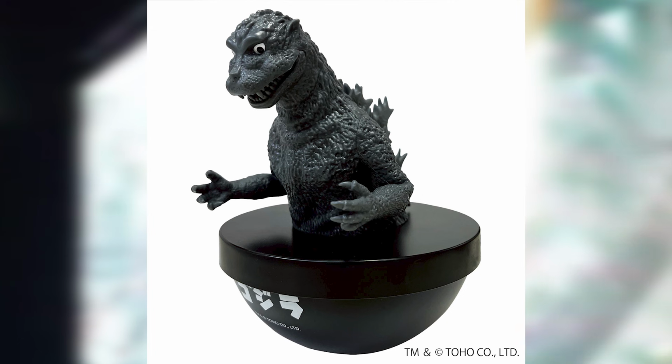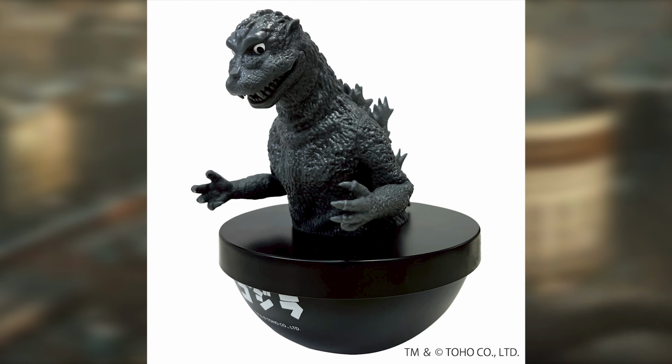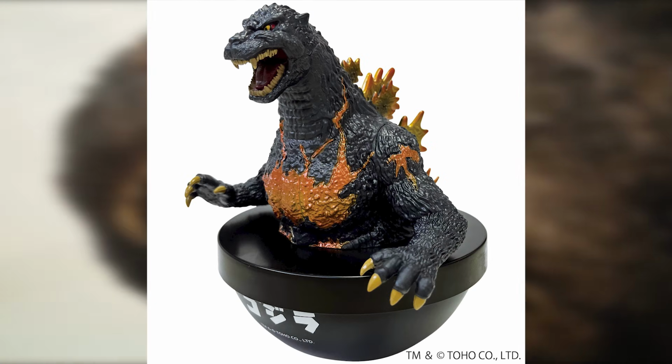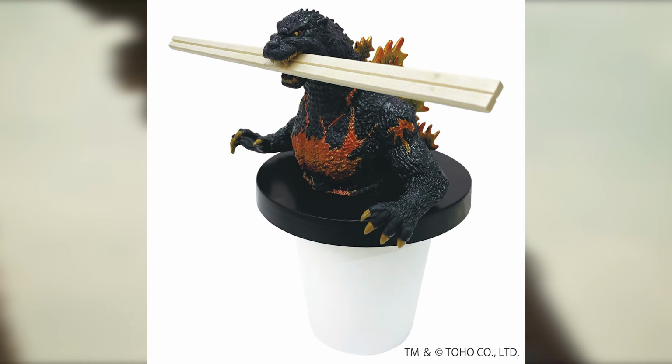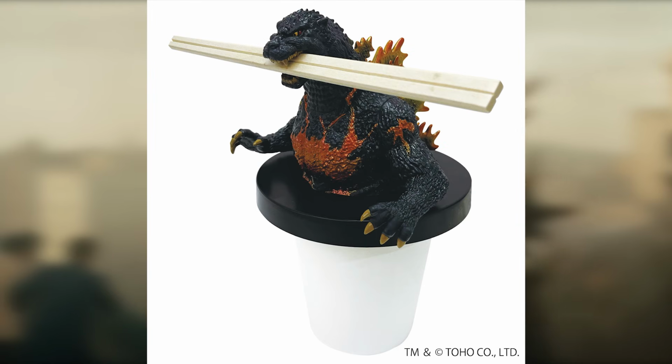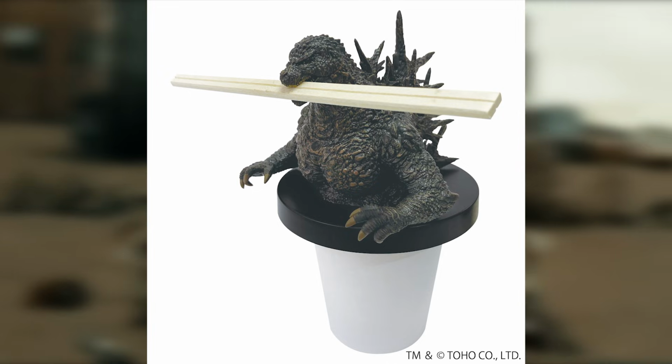Additionally, Goji Meshi released Godzilla ramen lids for Godzilla 1954, Godzilla 1995, and Godzilla -1. Not only do these top off your ramen cups to keep them steamy and warm, but also they can hold your chopsticks while they're at it, which is lots of fun.